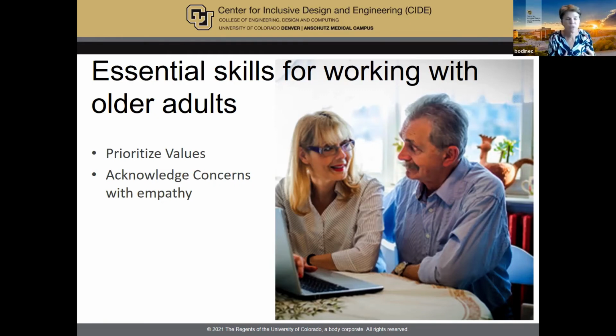So when we say values-based and prioritizing values, that's in that early stage, getting-to-know-you phase. You want to find out what matters to them. And if you can prioritize that, you can enhance their motivation and willingness to get over these barriers to learning and to be really engaged with this process of using technology. And when they get to see that grandbaby on FaceTime, they're motivated, right?